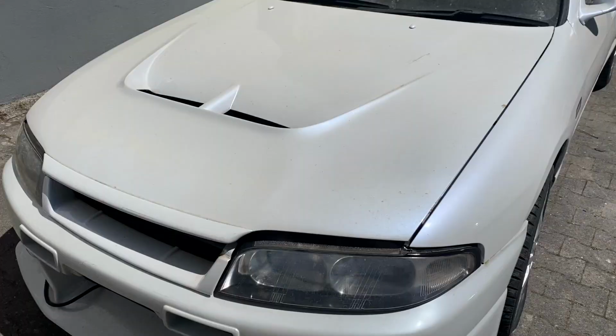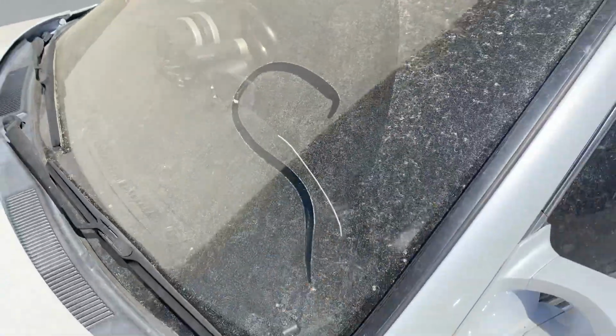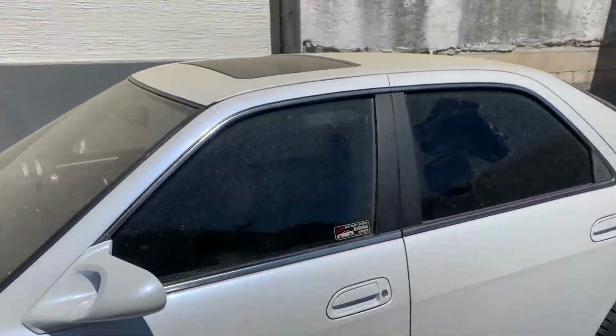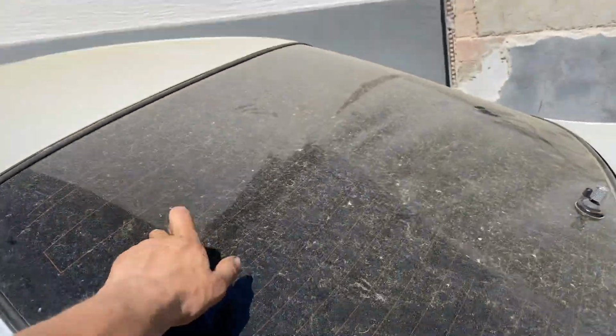So let's go ahead, clean this baby up. Well, before, you can tell, I'll pick it up on camera. Here you go, you can see the window, look how dusty it is. So yeah, this thing is a pollen magnet. I left it outside for probably almost a month, so that's why.